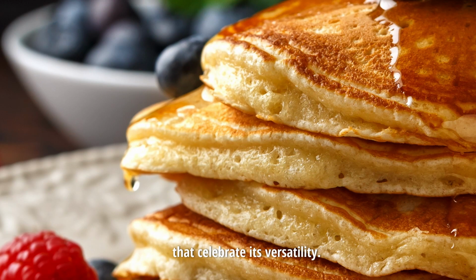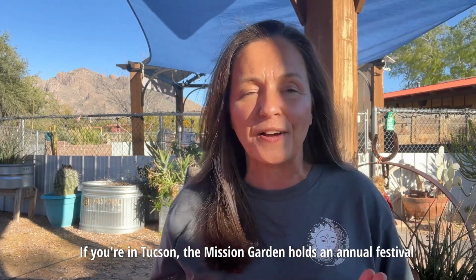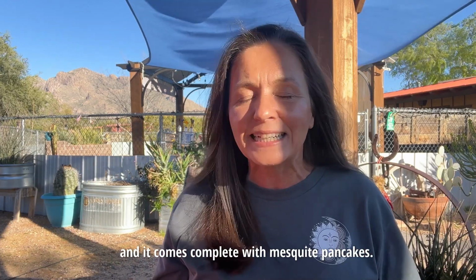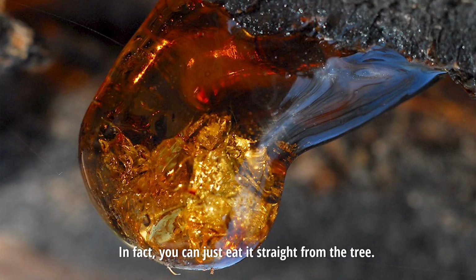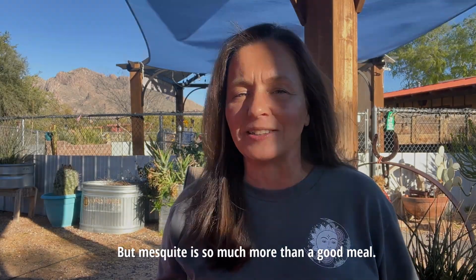celebrate its versatility. If you're in Tucson, the Mission Garden holds an annual festival celebrating mesquite, and it comes complete with mesquite pancakes. You can also make a nice syrup out of the sap. In fact, you can just eat it straight from the tree. But mesquite is so much more than a good meal.